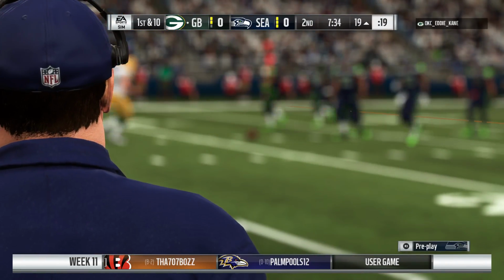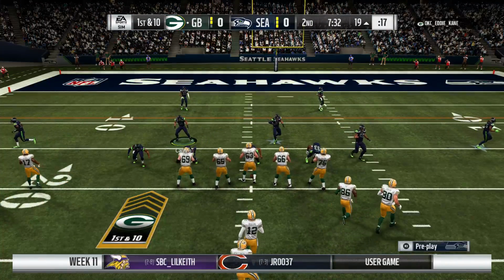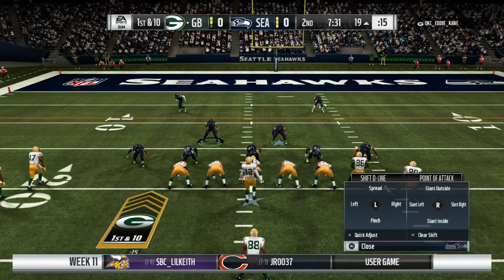The first red zone opportunity now for the Packers. 1st and 10 at the 19.